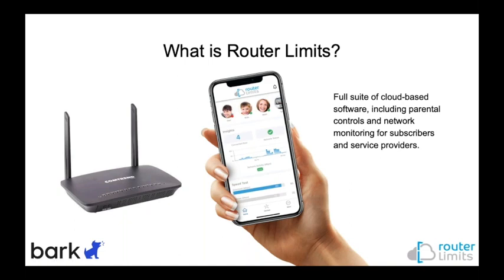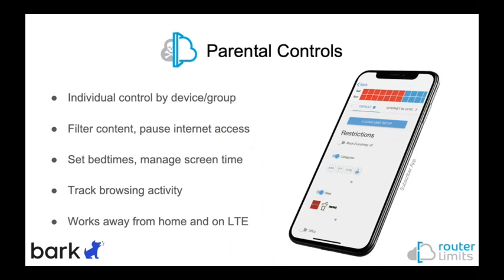So to highlight some of these features, first the parental controls. This is one of our most powerful features and is highly demanded by parents, including right now. Much like service providers, this has been an uptick for us in usage, where there's kids home from school and families are on devices more than ever. So with our parental controls, you can take control of any device individually on the network. You can set up filtering. You can pause the internet, which is a really popular feature where you hit a big pause button and that device is shut off. You can set up bedtimes.